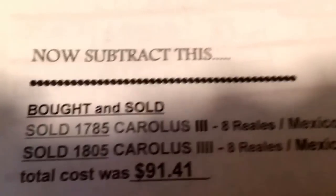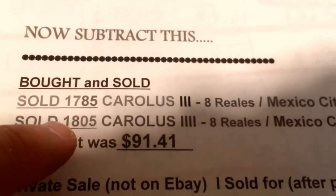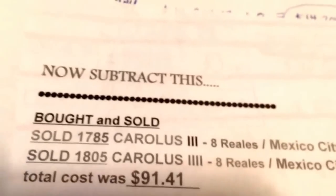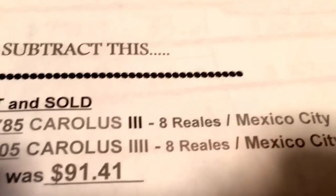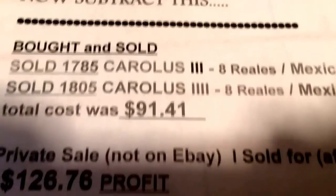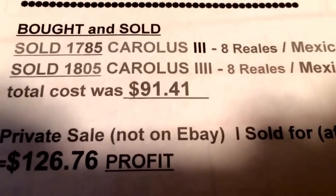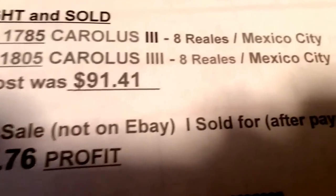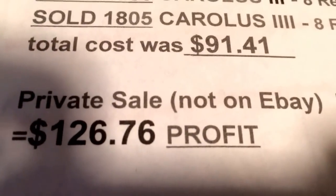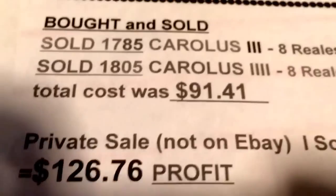This month, I had the privilege of buying a 1985 and an 1805 8 reales Mexico City coin. And I bought them for $51.32 and $40.09 on eBay, totaling $91.41. Now, I had a person contact me, and I sold them in a private sale, not on eBay, because I had a conversation with somebody, and I sold, after PayPal and shipping and handling, I sold them for $218.17. Not bad. I made a $126.76 profit.